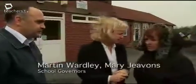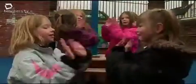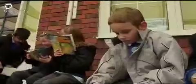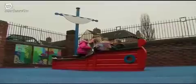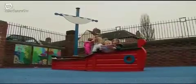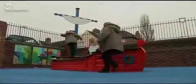Mary, how's the games going at dinner time? Fine, they're all interacting well. They love their quiet corner over there where they can sit and read their books. Yeah, and the pirate ship? Pirate ship, beautiful. But then they've helped design it, haven't they? Yeah. So everything they've helped design, they love.